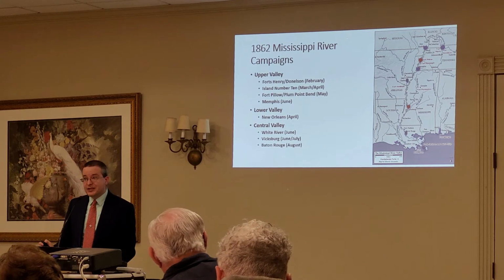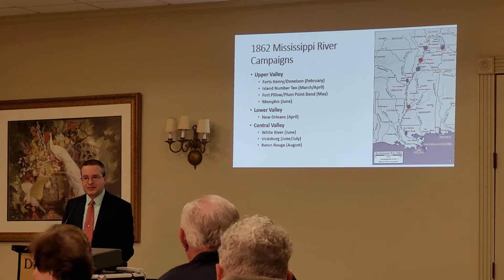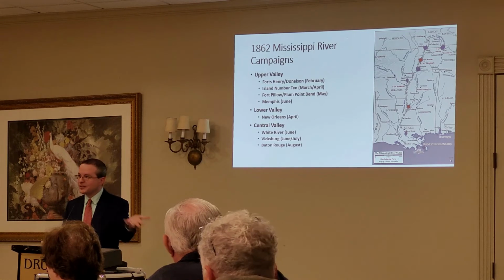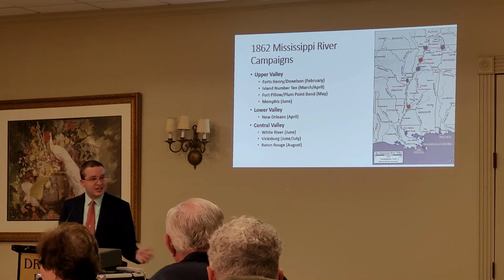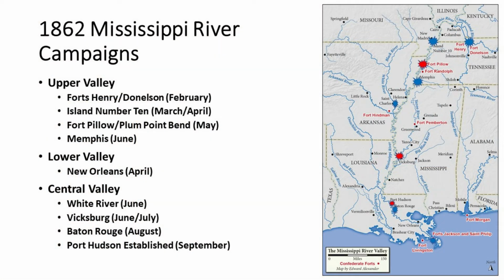The Confederacy then launches a major counterattack that you're probably quite familiar with. And I'm not talking about Antietam, and I'm not talking about the Kentucky campaign, I'm talking about Baton Rouge, of course. Confederate naval forces, the CSS Arkansas, cooperated with ground forces under John Breckinridge to recapture the capital of Louisiana.